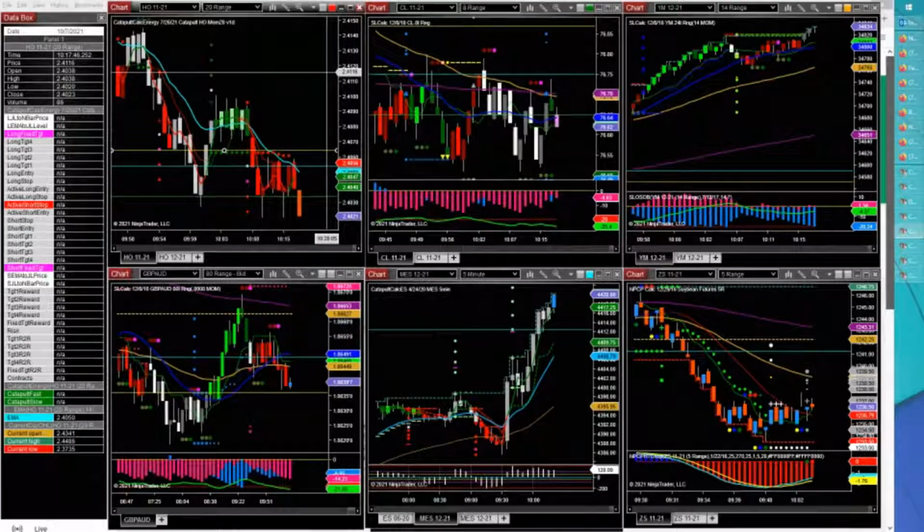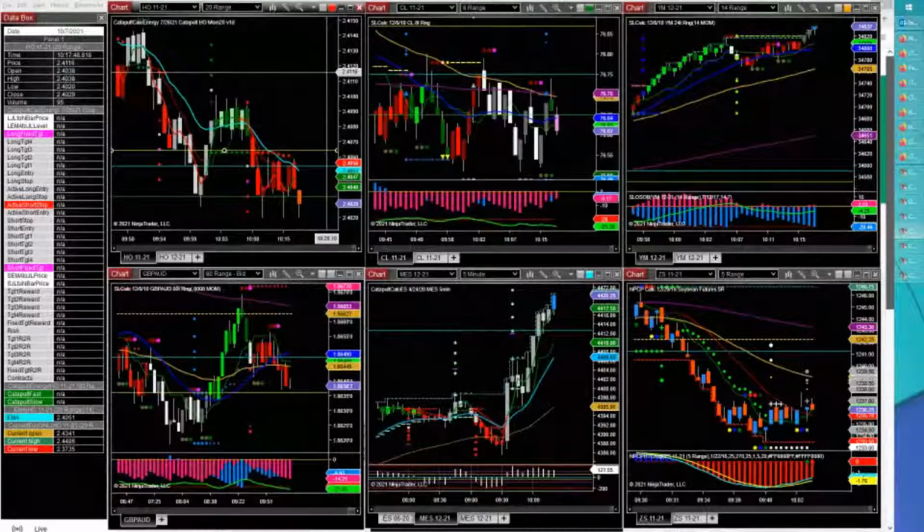All right, target 4 reached on heating oil. Target 3 on the micro ES and pushing toward target 4.